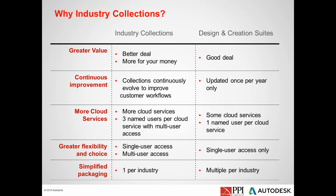This is a big one here that I think is really important to take into consideration, which is getting more cloud services. Not only Autodesk, but other software are always moving more and more towards the cloud. And with the AEC Collection, you're getting more cloud services than you ever have previously. So you will have access to more cloud services than what is currently available in the design and creation suites, giving you guys more opportunity to leverage computing power in the cloud.